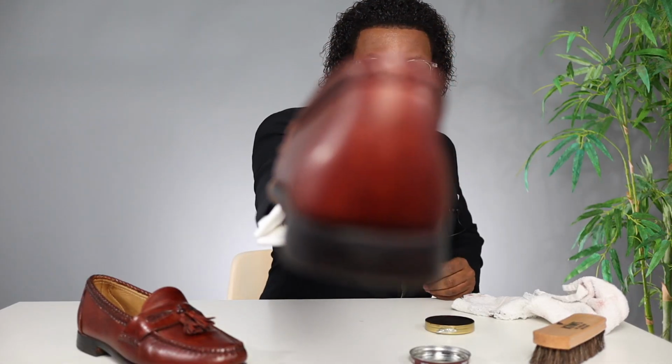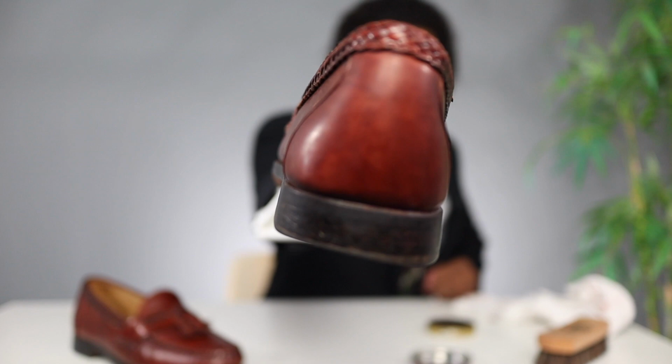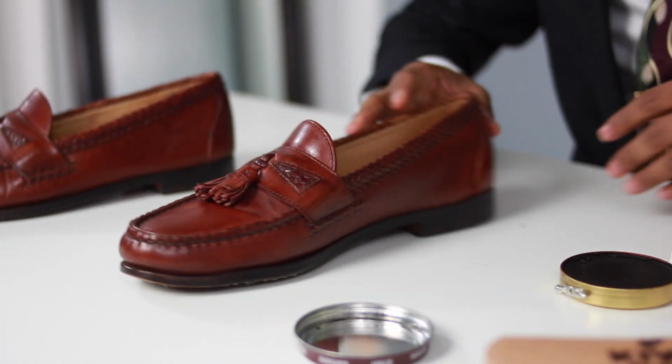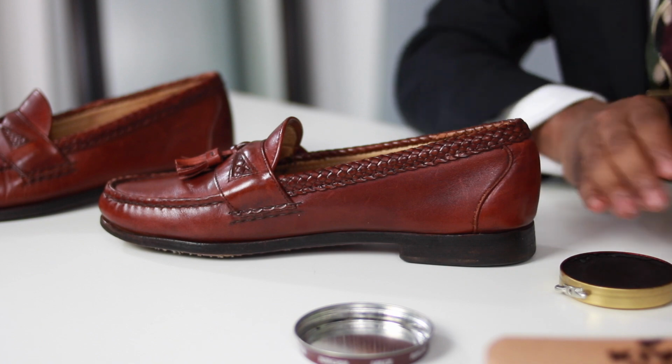So there's going to be just some polish on the back. It's not going to be too shiny. It's going to kind of dull the color a little bit. And then once I buff that off, it's going to look a lot better. But for now, I'm going to set that shoe aside and grab the other one.